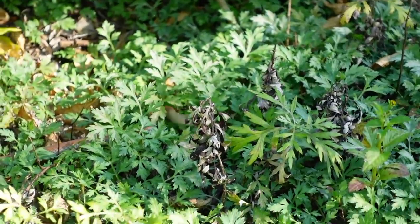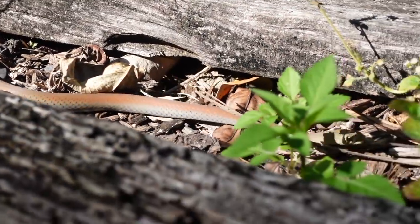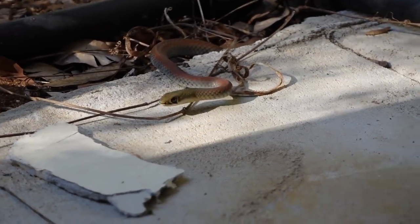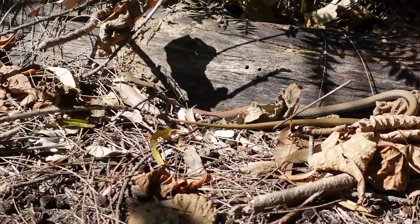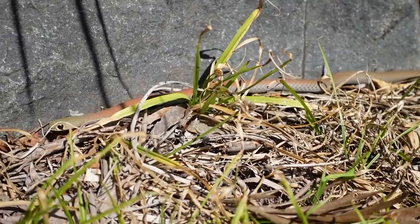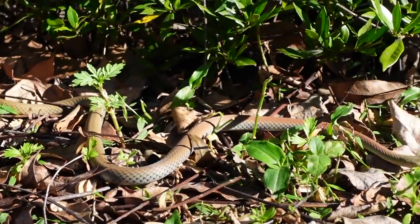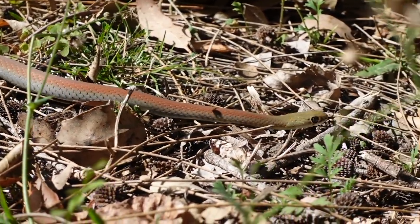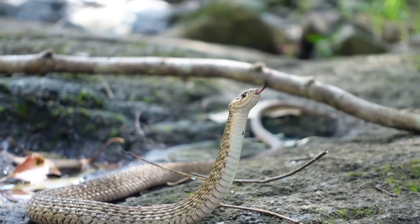So, yellow-faced whip snakes are a venomous species of snake that primarily feed on small lizards, bird eggs, frogs, mice, and other small animals. And although not considered dangerous to humans, they're not a snake that you want to get bitten by. When bitten, it's said to be extremely painful and will cause major swelling around the bite area. They're often confused with the highly venomous eastern brown snake, which is definitely a snake that you do not want to get bitten by. So after following this little fellow around for a while, it inspired me to go find some more reptiles. So I set off up the creek, and it wasn't long until I'd found something.